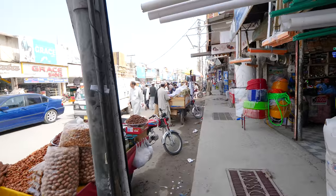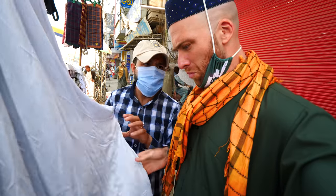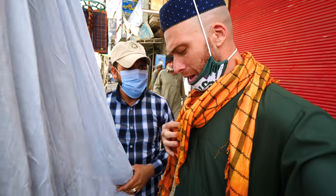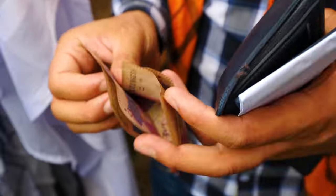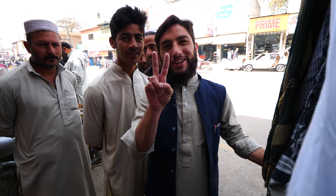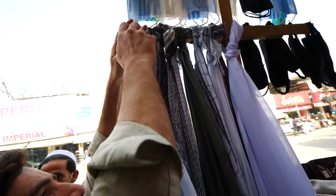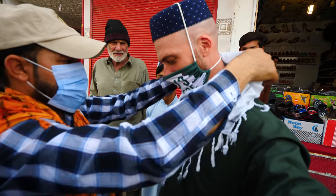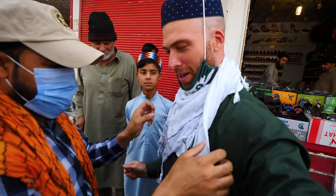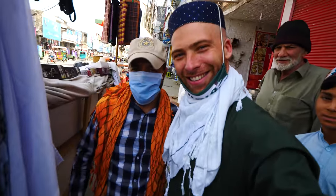So here we have another one of these, right? What do you call this? The scarf? This is scarf, right? Yeah, scarf. So I have it in this color, but I think white would look better with the blue, right? So how much for this one? 200. We're negotiating. I love it. Looks great. It's matching. It matches perfect. Green, white, and blue. Perfect. All right. It's 150. We negotiated from 200 to 150. Shukriya.